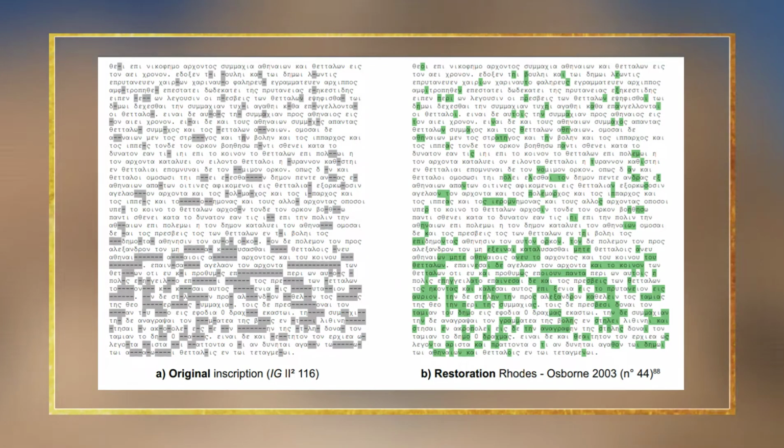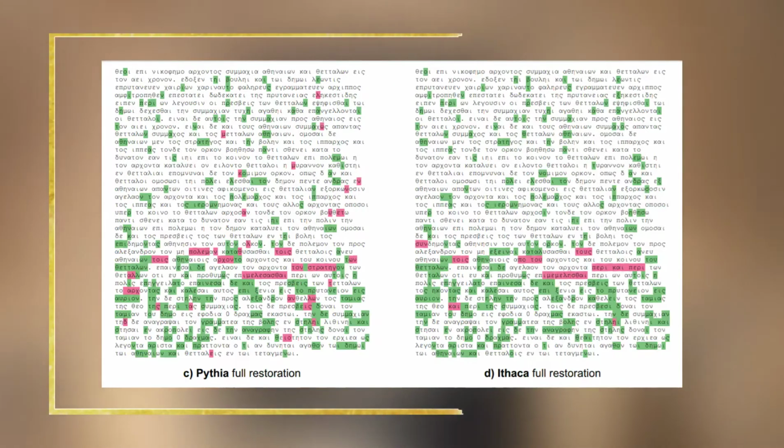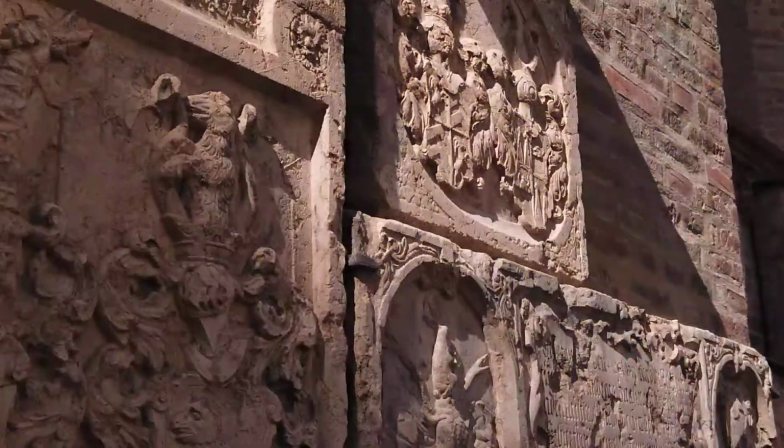Because Ithaca is designed as a research tool, the finished version generates several text prediction hypotheses, which historians can then choose from. When identifying the original location of a text, instead of a single solution it offers a map with a probability distribution for 84 different ancient regions, and does the same thing for possible years when dating a text.